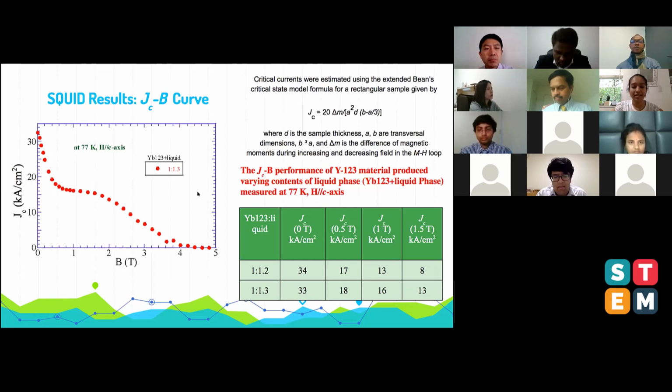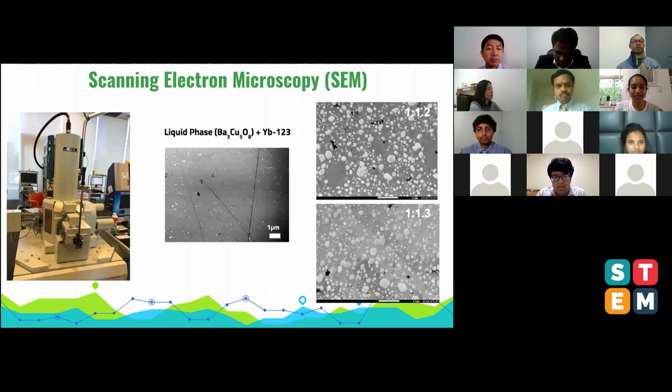To further study the microstructure of these samples, I've used the scanning electron microscopy, the SEM. For the YBCO sample with the mixture of ytterbium-123 plus barium copper oxide as a liquid phase source, the ratio of 1 to 1, one can identify that it's a high density material as it does not show any pores or cracks.